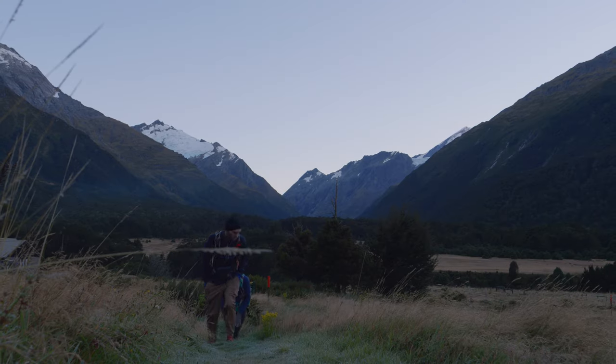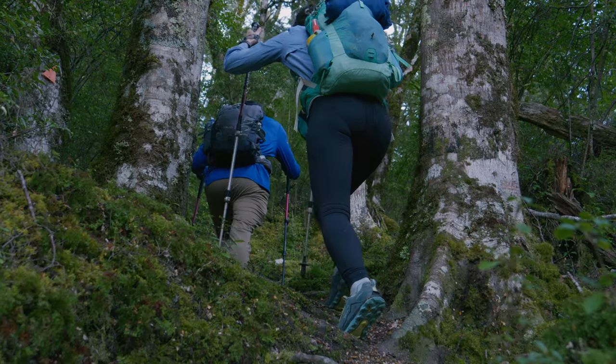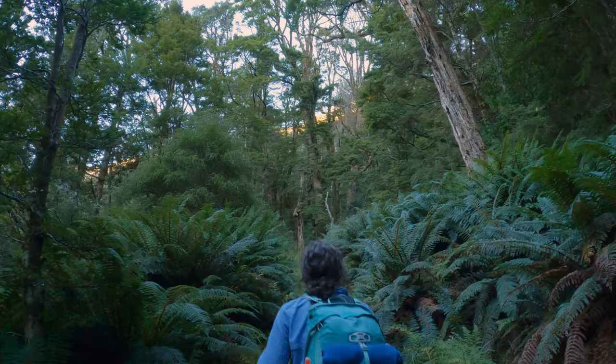Leaving our main bags at Aspiring Hut, we start the climb to the saddle. It's a 700 meter climb through the forest before reaching the bush line.